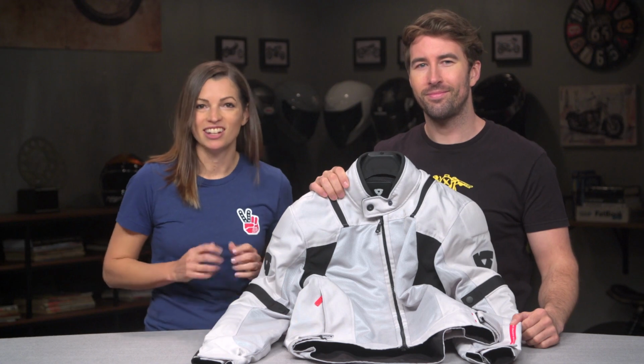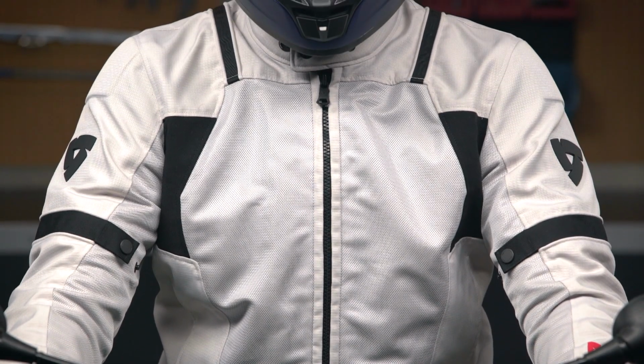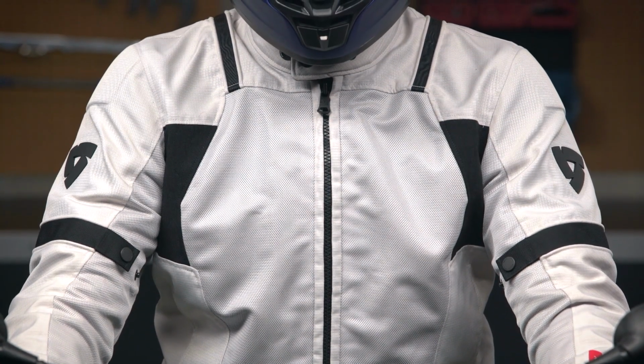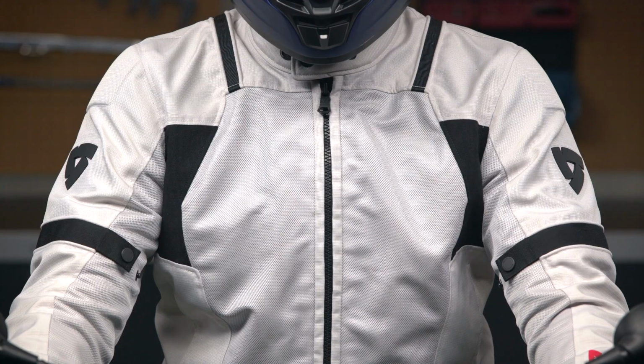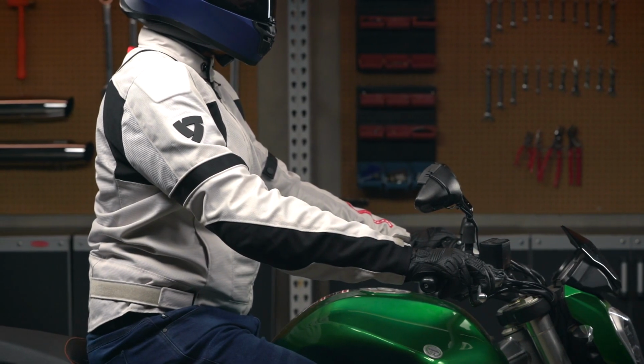The Revit Wind 2 jacket is a lightweight universal mesh jacket designed specifically for those riding months. The mesh construction is key because when you're all geared up and the sun's beating down, you'll want every ounce of airflow that you can get without sacrificing protection. The Wind 2 jacket has 2 color options and a fit and style that should work well for a variety of different bikes and riders out there.